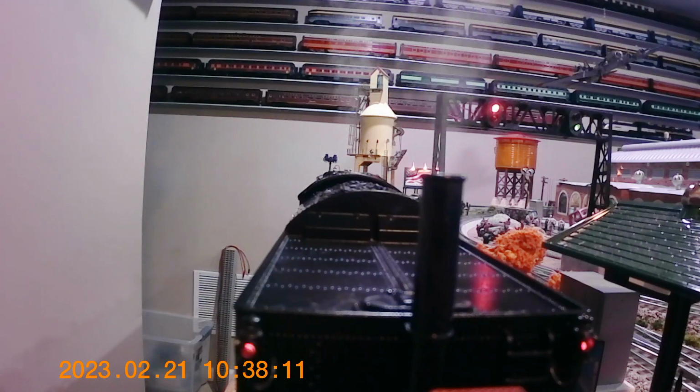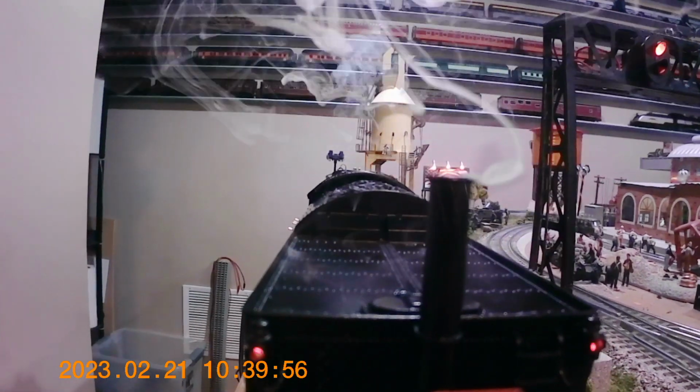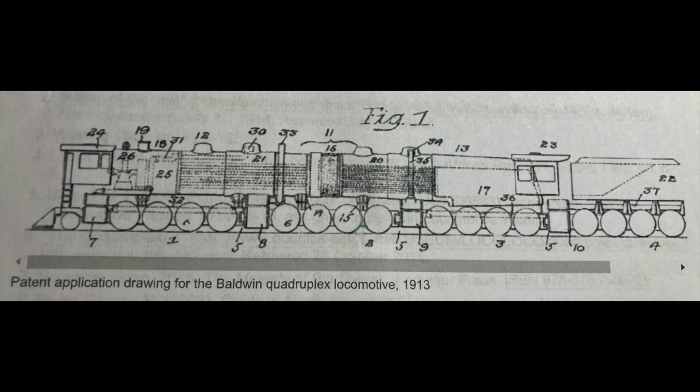One final note: back in 1914, George Henderson, who was kind of behind all this, got a patent for a quadruplex, and that's what that little diagram is. And a couple unique things about it: the engine itself would have 3 sets of 8 drivers under the engine, and then the tender would have another set, so there were 4 sets of 8 each of drivers. And the other unique thing about his design is that he had a cab forward and then another cab at the firebox. Never produced. And in addition to the quadruplex, there was consideration for a quintuplex, but that didn't get anywhere.